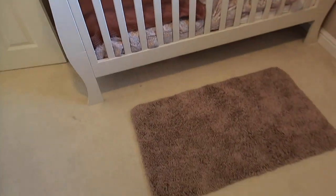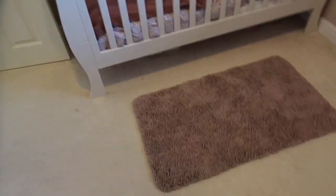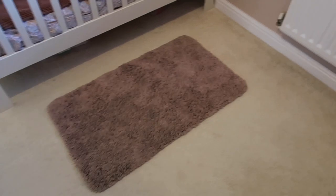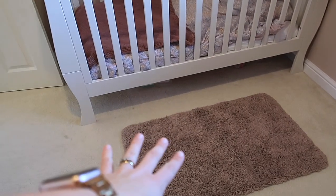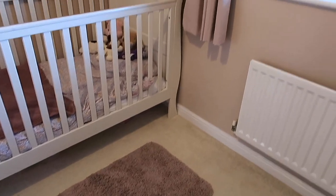Obviously, we've still got the rug, and we've kept the same carpet for now. As you can see, it is a bit marked. It is clean. We did a proper clean of it when we moved in, but it's very old. But it goes for now, and we can't really afford a new carpet yet. We'll probably do that all in one go when we can afford it. But we've got a blush rug, again, from Dunelm. It all kind of matches, so it just ties in really well together.